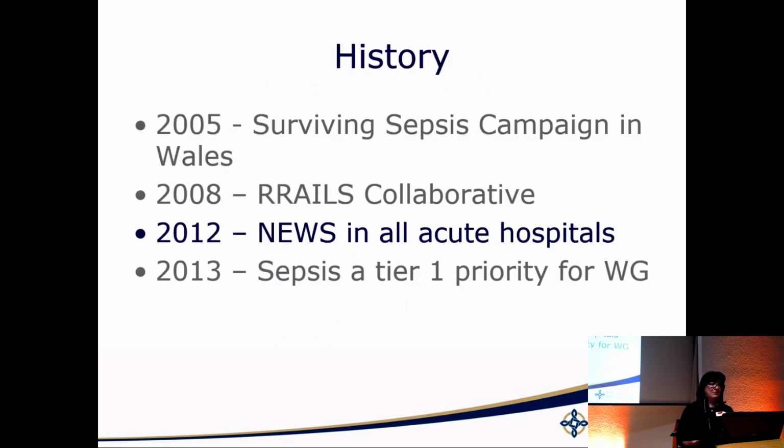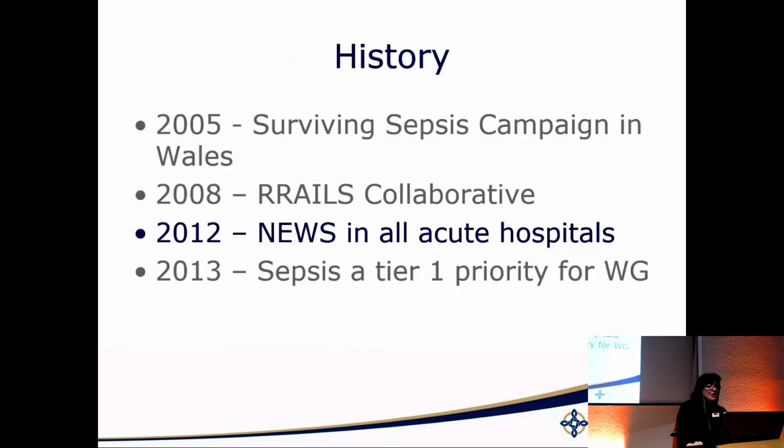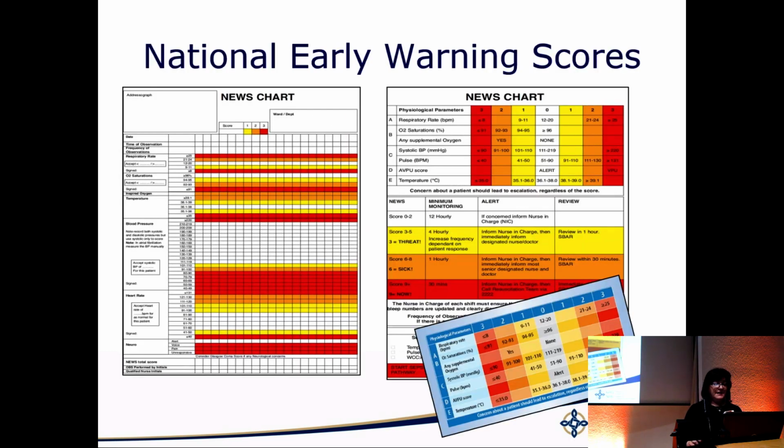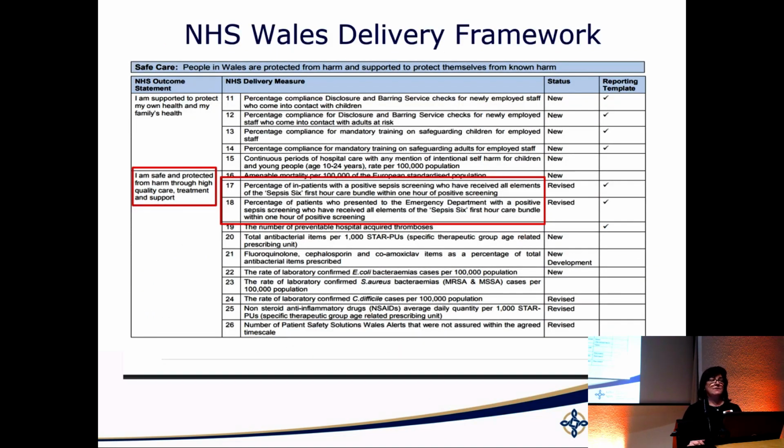Then in 2012, we were very fortunate, being a small country, to embed the National Early Warning Score in all acute hospitals in Wales. And by 2013, sepsis became a Tier 1 priority for our Welsh Government. So we implemented NEWS, and many of our charts look like this. The charts may vary in every hospital, but the response doesn't, it's exactly the same. What does Tier 1 priority mean? That means that we report our Sepsis 6 compliance on all wards and all emergency departments to Welsh Government.